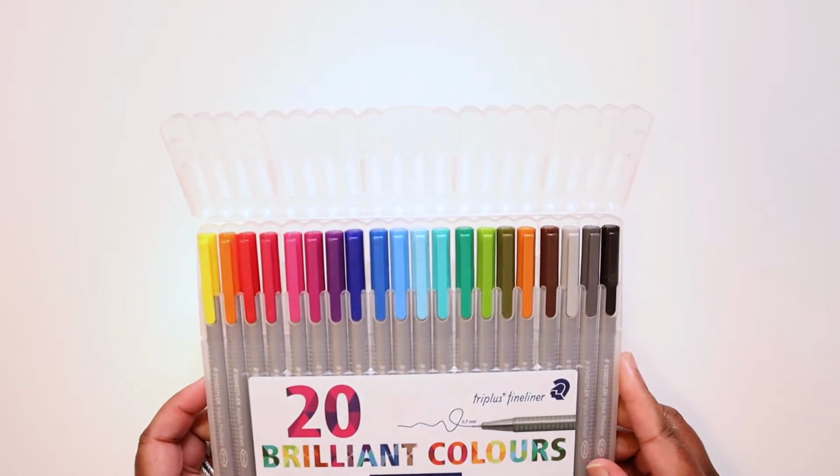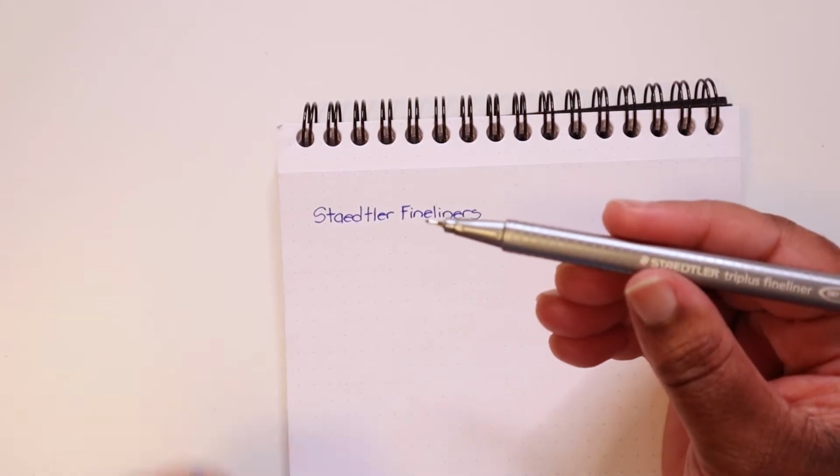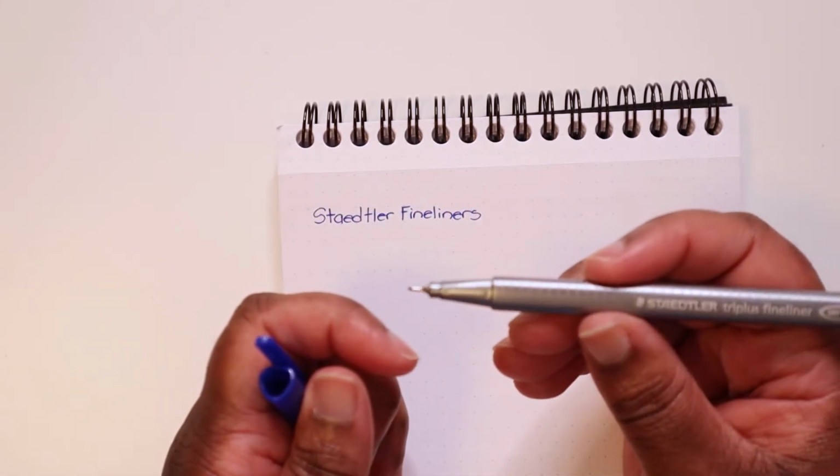The only downside, which is something that I've heard a lot of people deal with, is that if you write too hard, the nib will wear down really fast. But that's the case pretty much with any fine liner. So it's not just Staedtler that you'll have a problem with. You'll have a problem with that with the Pigma fine liners. You'll have a problem with that with the Pitt Artist pens. All that.